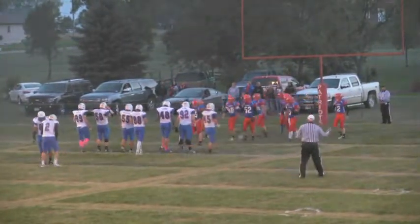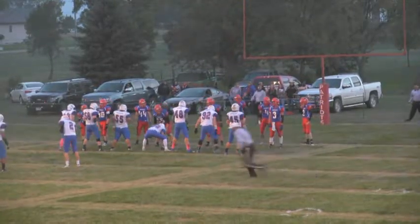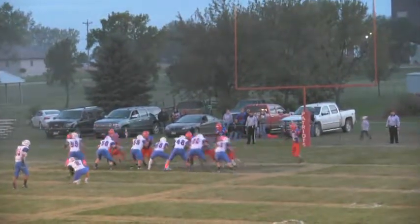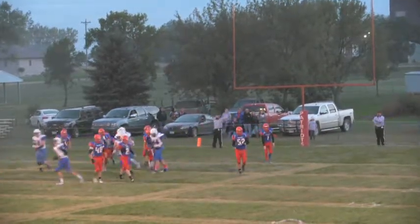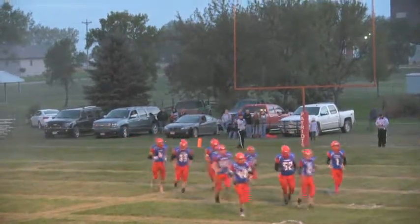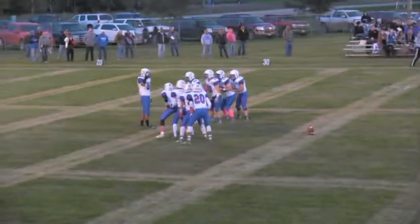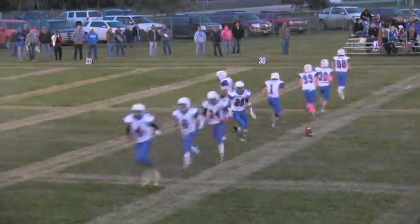Monarchs set up to kick the extra point. Denzen Gilmore lines up to kick the extra point. And the kick is off to the right of the goalposts and no good. Monarchs set to kick away following the touchdown. Again, they do the fake run up and then spread out.